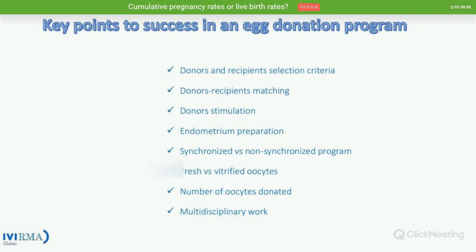Endometrial preparation is important. Now we are doing a lot of studies about progesterone, because at the beginning we thought that maybe start with progesterone, doesn't matter the dose. There are clinics with 800, there are clinics with low doses. Progesterone is very important. It's important the day that we start with the progesterone, it's important the dose, and it's important to know the levels of progesterone the patient has. We talk about that later.